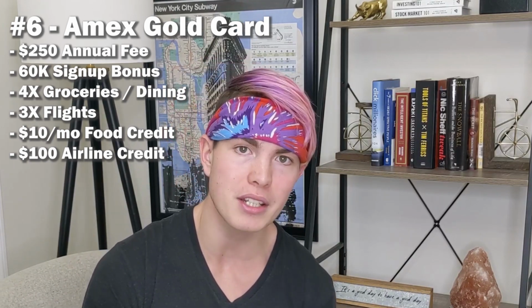So this is a pretty restrictive credit in the world of credits. You basically, at the beginning of the year, pick an airline, and then you get reimbursed for any incidental fees that are not tickets. So if you buy checked baggage, if you buy drinks on the flight, if you buy food on the flight, that stuff's going to get reimbursed to you, but not actually the cost of the tickets themselves. So that's what we're looking at with the Gold Card.